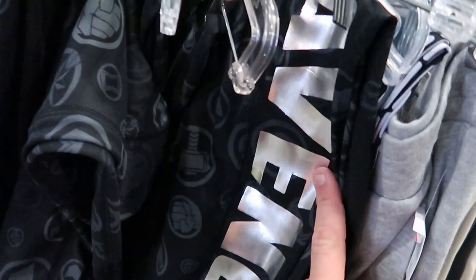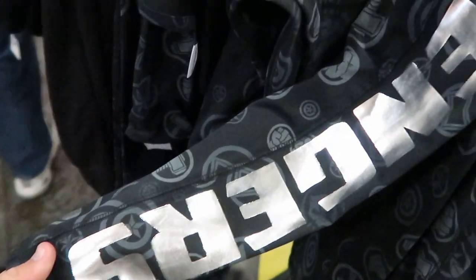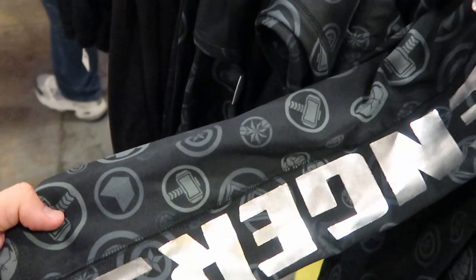Over here, these are new. They have some Avengers sweatpants. These are $20, marked down from $40, but check that out. It has a metallic finish there that says Avengers, and then you got all of the Avengers on the side there, like Black Panther, Thor.